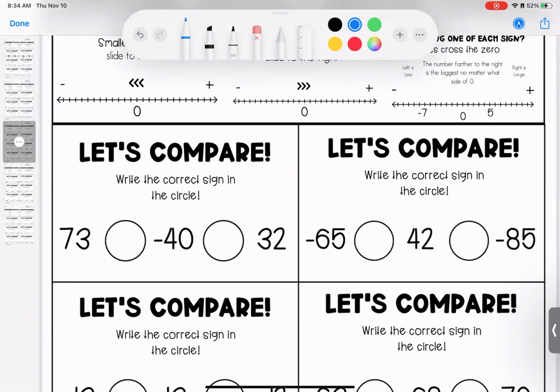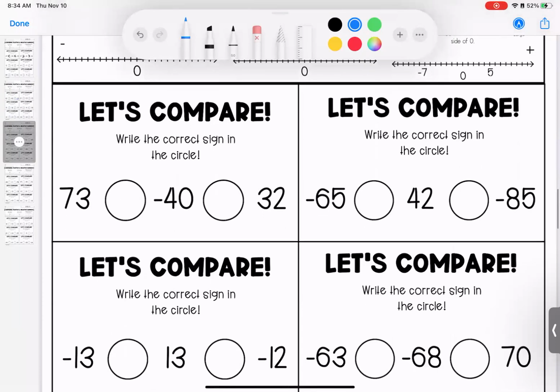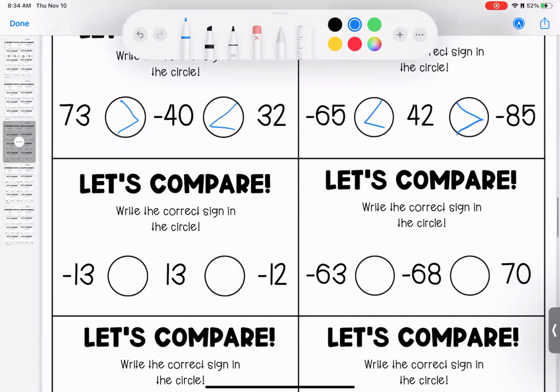Page 3, still living in the land of positive and negative. Remember, think money. Positive numbers are money in your pocket. Negative numbers are money that you have to pay out. And with that, let's go. 73 is greater than negative 40. Negative 40 is less than 32. Negative 65 is less than 42. 42 is greater than negative 85.